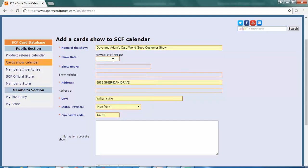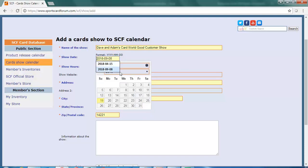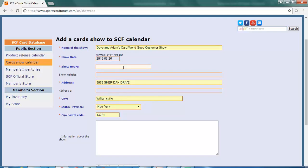For the show date, the format has to go in year, month, date, but that is going to be next Sunday on the 26th. Hours are going to be 10 to 4 p.m. And this is actually the Jose Canseco signing. David Adams Card World in the Buffalo area is having Jose Canseco come in, so he's going to be signing during the day. I believe that starts at 11 a.m. But again, that's just the information on the show itself.